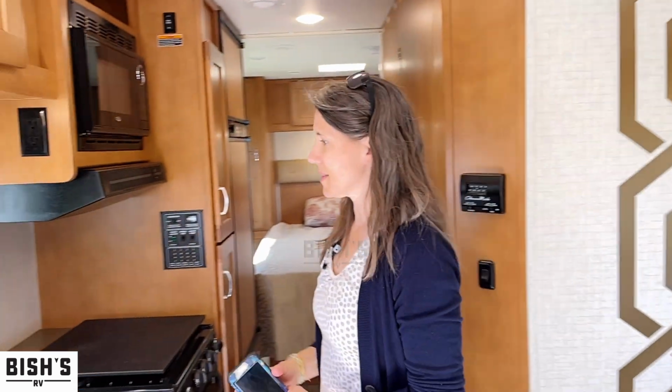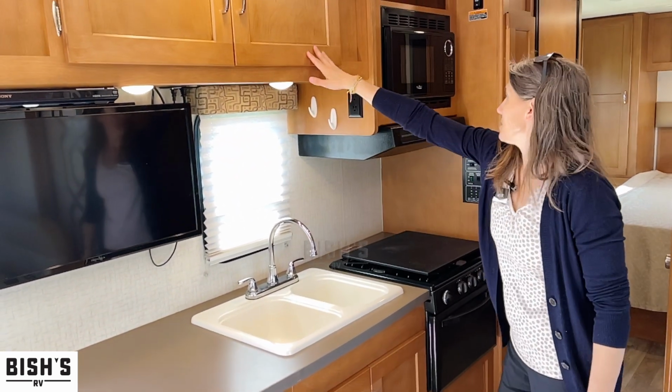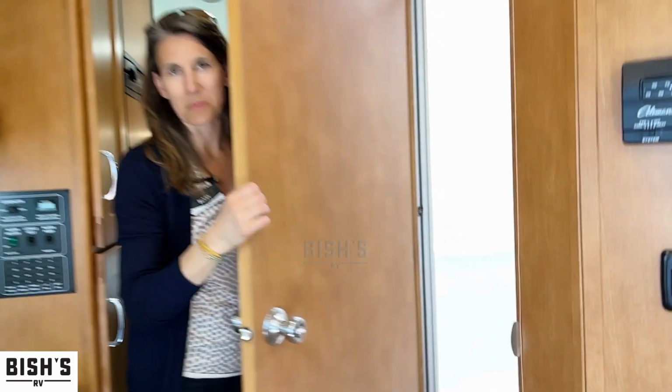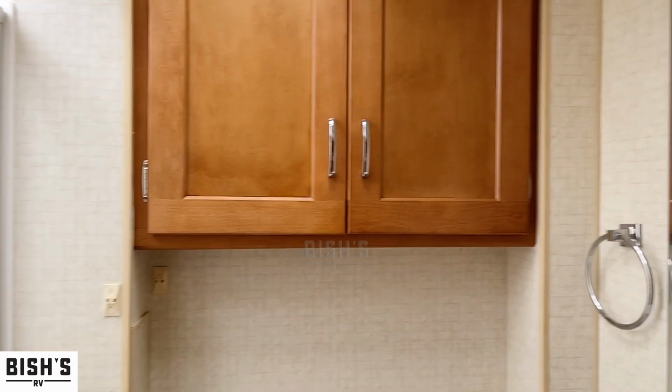And then you have your kitchen right here. Really nice window here, double sink. You have cabinets above, microwave, stovetop, oven. You've got pantry right here, and look at this bathroom. This is cute. Everything that you need in there. Glass shower, very nice.